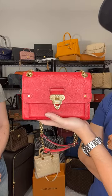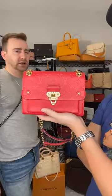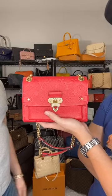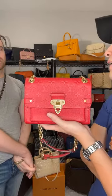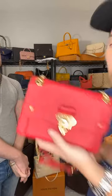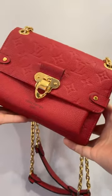Okay. I can do $14.99. That is the absolute lowest. What is it right now? $16.45. Right now, we are giving this to you for $14.99. Extra $200 off. Really pretty bag. That color is beautiful. It's my favorite. It's scarlet. Yeah, red. Scarlet, it's beautiful for this one.